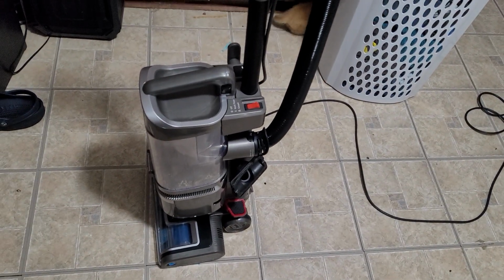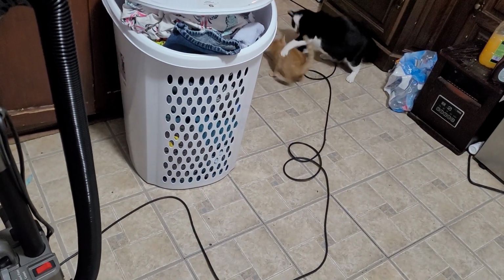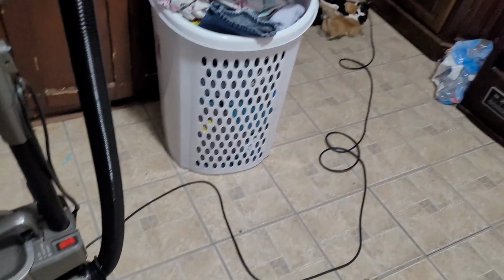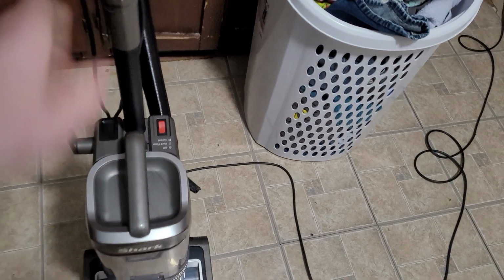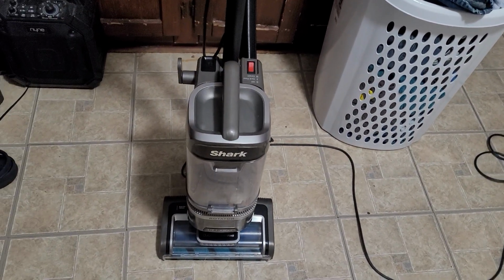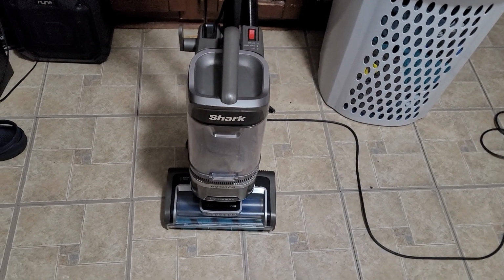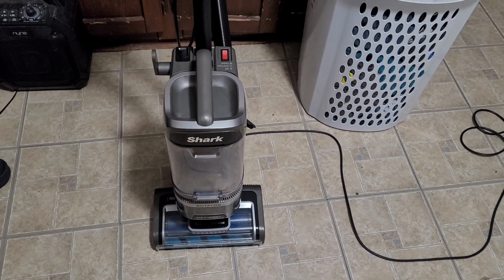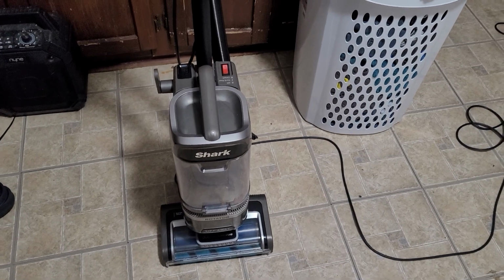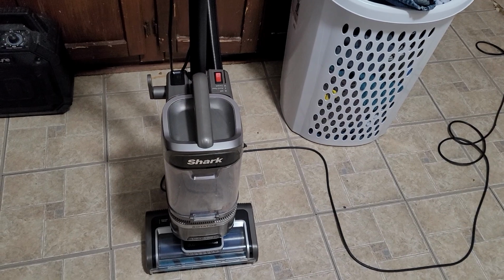Now, I have my problems with Sharks in general, but at the end of the day, this Shark is actually the one I tolerate the most. It's lightweight enough that the dual clean system does make me want to use it on floors, and I've been using it, and it's okay. It's okay for floors, as long as I'm not vacuuming up anything super large. And I've just kind of resorted to leaving it plugged in and constantly vacuuming up the cat litter.